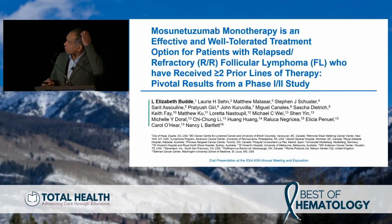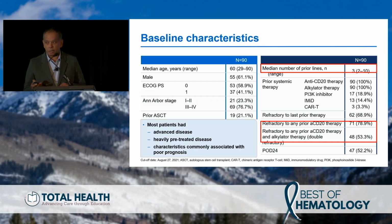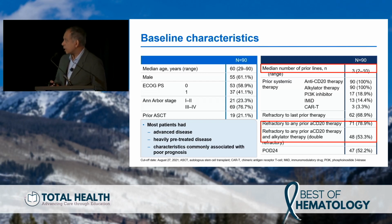So the first study that I'll talk about briefly was a pivotal study that led to the approval of mosunetuzumab monotherapy in patients with relapsed and refractory follicular lymphoma. These patients had received more than 2 prior lines of therapy, and I'm going to show you some high-level views of the pivotal trial that was published in Lancet Oncology in the middle of 2022 and led to FDA approval for this indication in December of 2022.